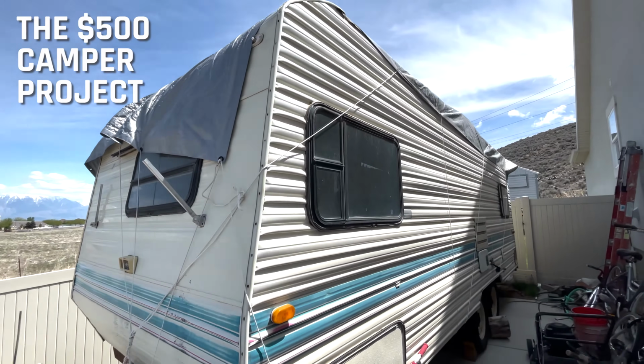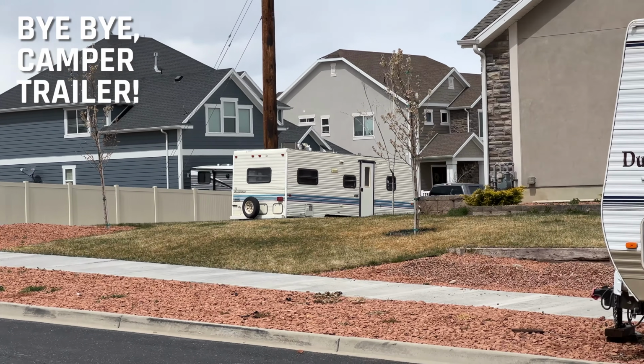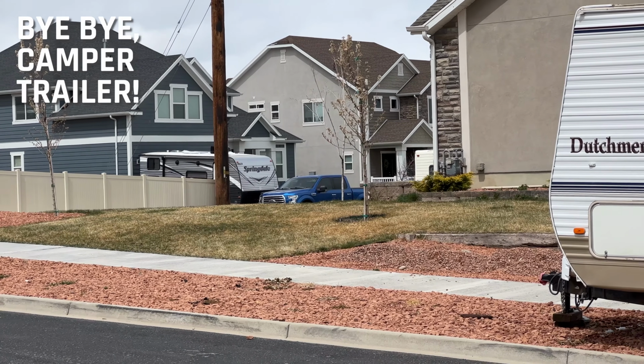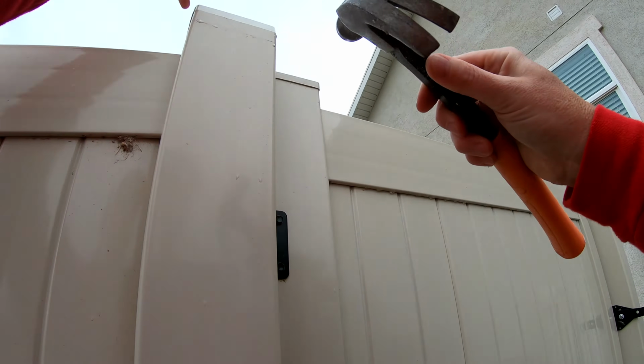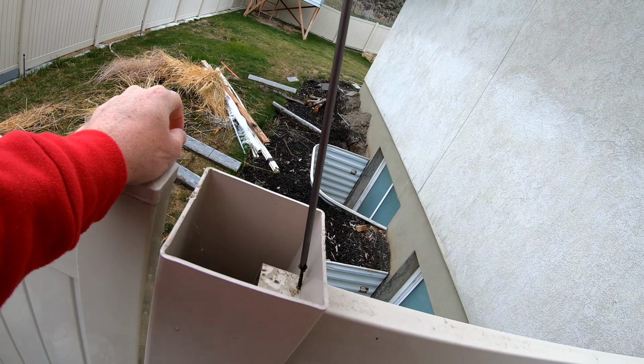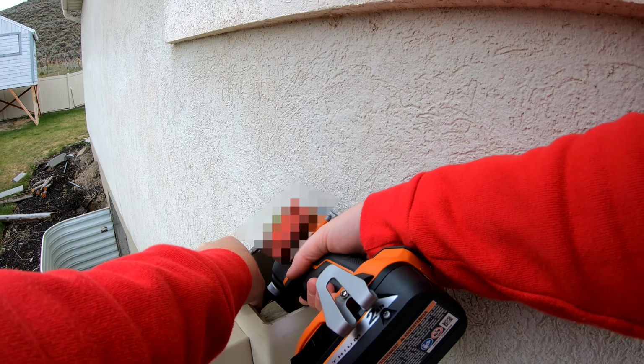So this is where the trailer was. We sold the trailer, and as we go this way, there's also some other things missing. One thing I forgot to mention is that as part of this process, I had to take down the fence, and I was a little intimidated because I hadn't worked with vinyl fencing before, but I was actually pretty shocked at how easy it was to do.